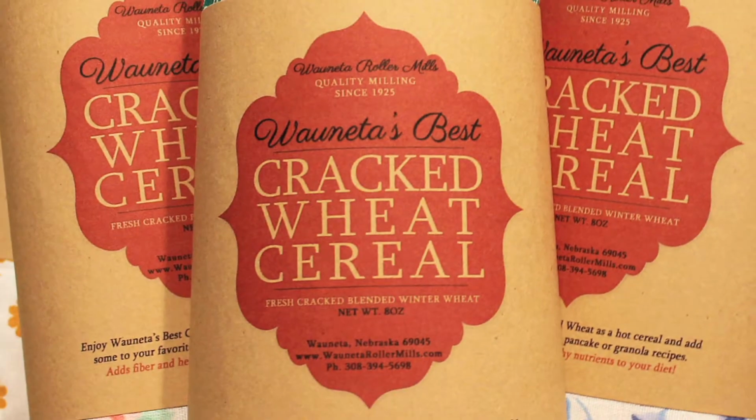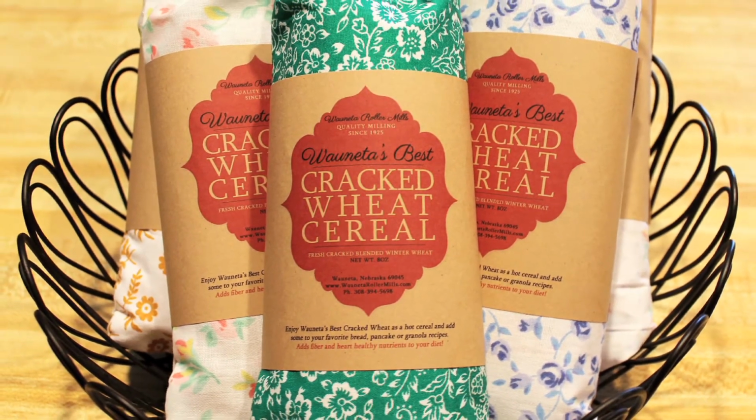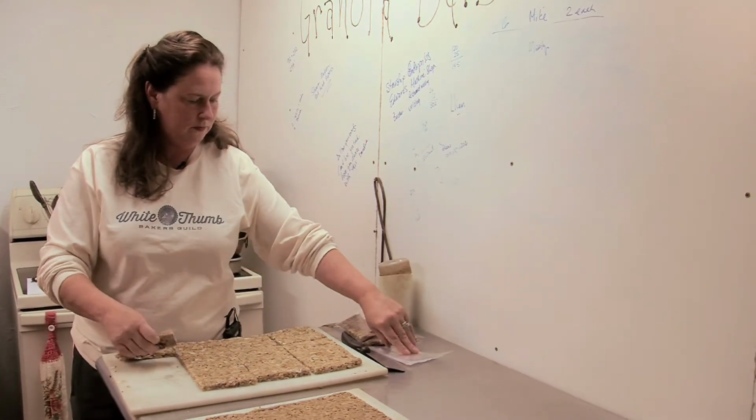The cracked wheat cereal is basically just the wheat, and it's just cracked. And you can use it for anything. It's good for your heart, it's good for your health. People eat it like oatmeal, or you can add it to cookies or bread to make it a little more nutritious. They use it in granola bars, like Valerie. She uses it in her granola bars. Whole grain, multi-grain breads. Anything you want to add a little texture to, it's pretty good. It's kind of like rolled oats.